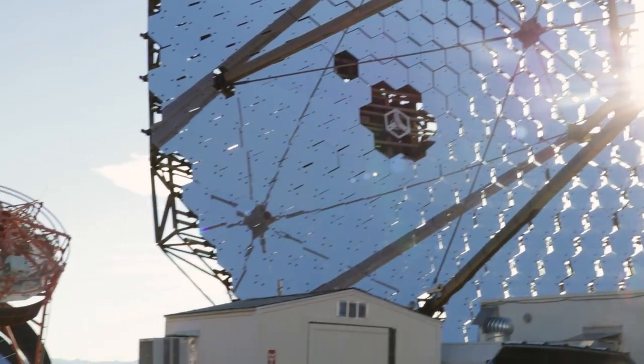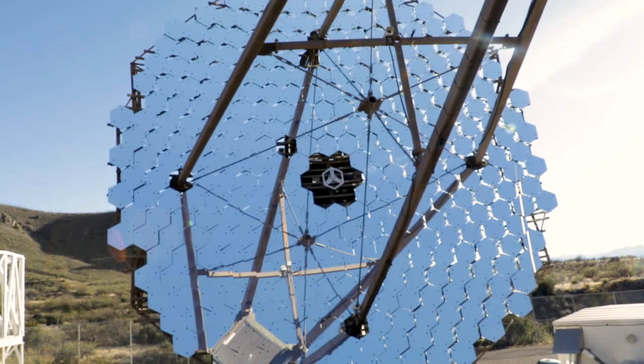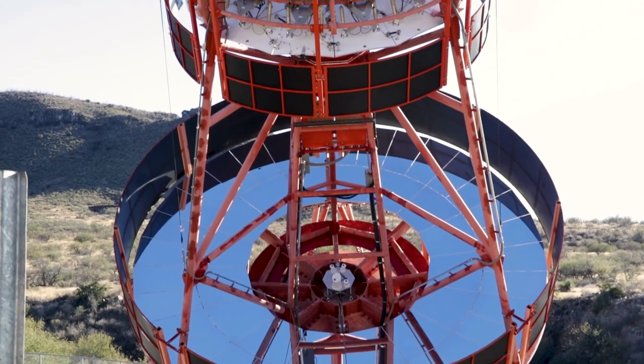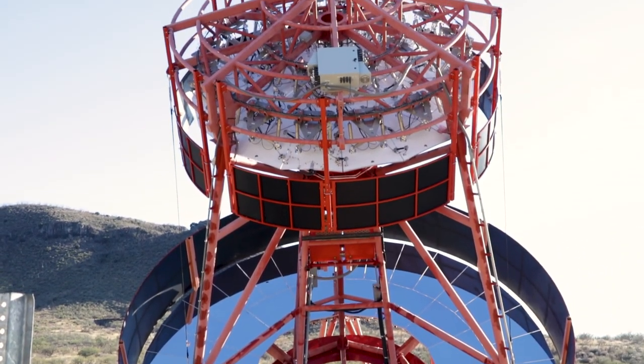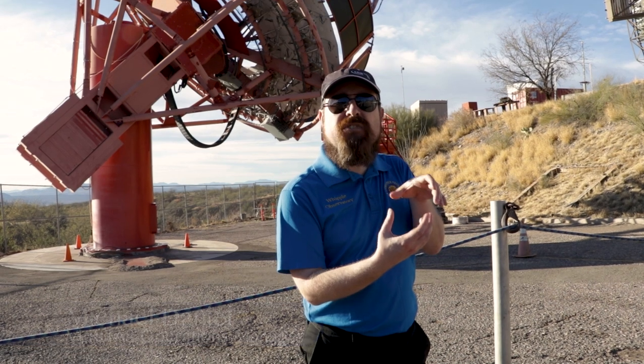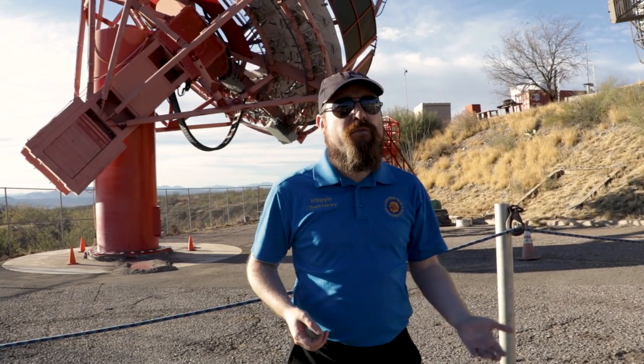Behind me is a prototype Schwarzschild-Couder Telescope, a gamma-ray telescope proposed for the Cherenkov Telescope Array, the next-generation observatory for high-energy astronomy. The difference between the Schwarzschild-Couder Telescope and a normal Cherenkov Telescope is that a normal Cherenkov Telescope has one mirror surface reflecting the light onto the camera, whereas the Schwarzschild-Couder one has two mirror surfaces. And this essentially defocuses, also demagnifies the light, allowing you to use smaller plate-scale photodetectors. What this essentially means is we can use smaller technology, silicon technology, much like the difference between an old film camera and your mobile phone camera.